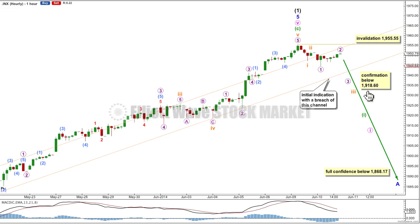Price movement below 1918.60 would provide further confidence, that's this point here. At that stage, downwards movement may not be a second wave correction within the final fifth wave, and so this fifth wave would have to be over. Further price movement below 1868.17, that's the beginning of minuet C off to the left of the chart now, could not be a second wave correction within the C wave, and so the C wave would have to be over, and that would give me full and final confidence that we have had at least an intermediate degree trend change up here.